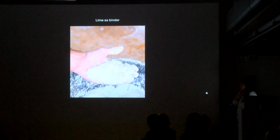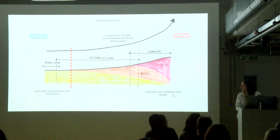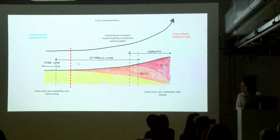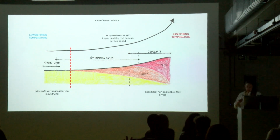We're using lime as the binder, as I said. Lime is a product of limestone. Lime does require a firing process. Basically, you produce lime by burning limestone, the rock. That said, lime exists on a spectrum. So you have pure lime, which is very soft, and it's used a lot in building conservation, and as you might have heard of, lime putty.